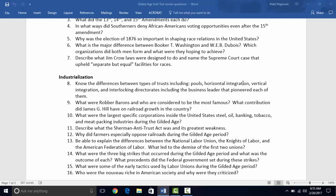Vanderbilt was one of the first. However, over time, it really comes to symbolize kind of all executives, all corporations, especially the nouveau riche, remember, who especially flaunted and showed that wealth off. What contribution did James Hill have on railroad growth? James Hill was the most famous railroad builder.